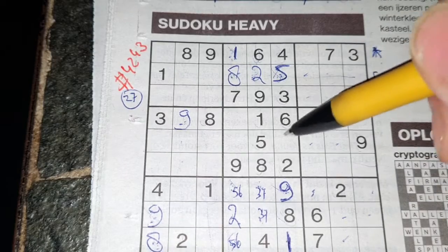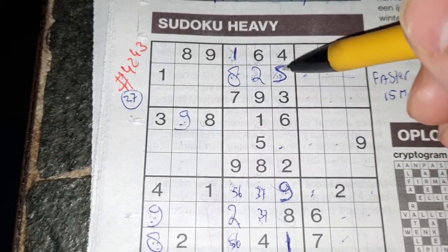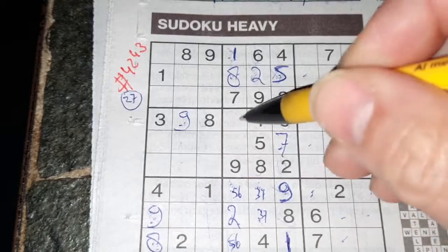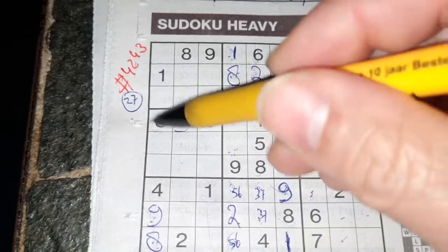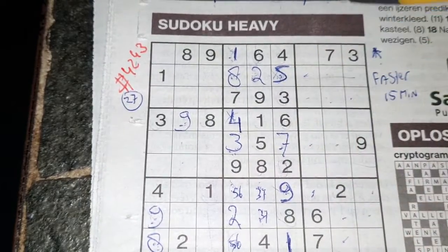Okay. 1 box left in this column for the number 1, the 2, the 3, the 4, the 5, the 6, the 7 is missing. 2 numbers left in this big square for numbers 1, 2, the 3 is missing, and the 4 is missing. 3 and a 4, 3 and a 4. We have a 3 there, no 3 there. 3 should be here, and a 4 goes there.